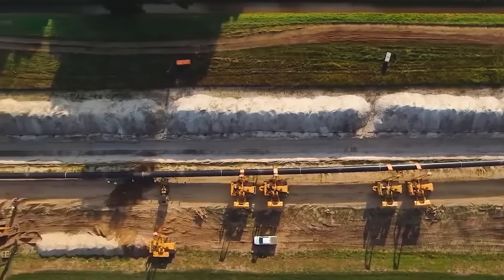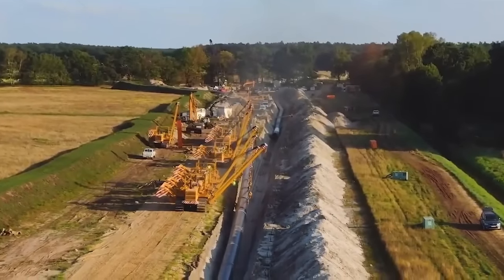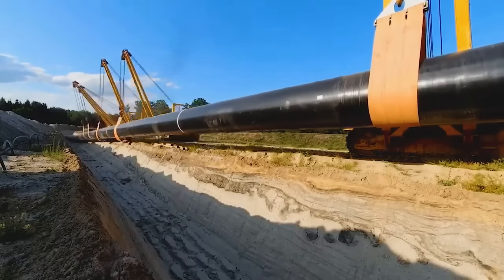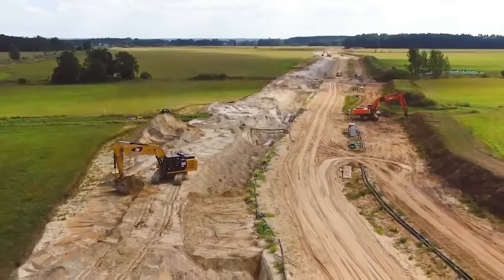Open trench pipe laying is the most common method, suitable for all pipe diameters. To begin with, a trench is dug along the planned pipeline route. If the in-situ soil does not offer a suitable pipe bed, the trench is deepened and stratified. The pipes can then be lowered into the trench as a welded pipe string.